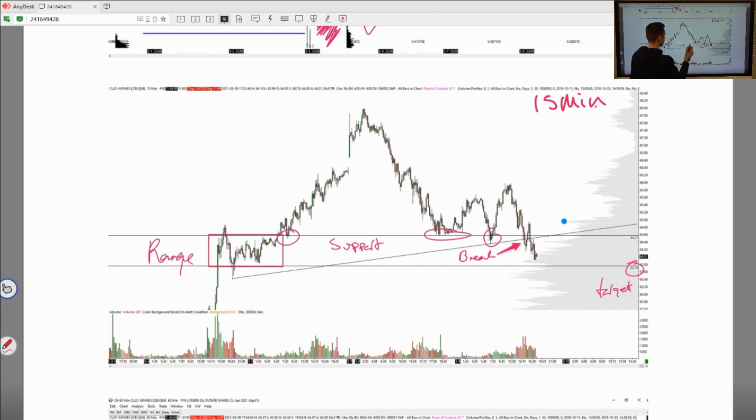So these circles that I've got, you've got the support of this little block here. So these ones, you've got some kind of bounce support. There is some kind of buying involved before you then get through, even though you've tested in, that's not a problem. You can then break through, etc. And you're looking for the target. The target is only 80 ticks, but it's a very good move.